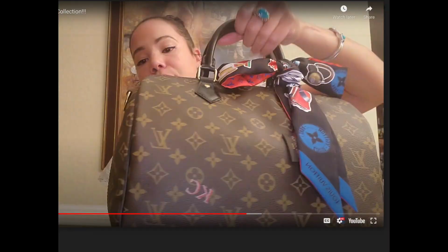She's got her initials on it, and the good thing about the World Tour Speedies is that you can customize it to have black trim instead of vachetta. A lot of the classic Alma, Speedy and whatever, they only come in vachetta. If you want the darker trim, you have to go for damier ebene. So with the World Tour, the good thing is that you can get monogram with the black trim, and she's gone for that. I would definitely do that as well.